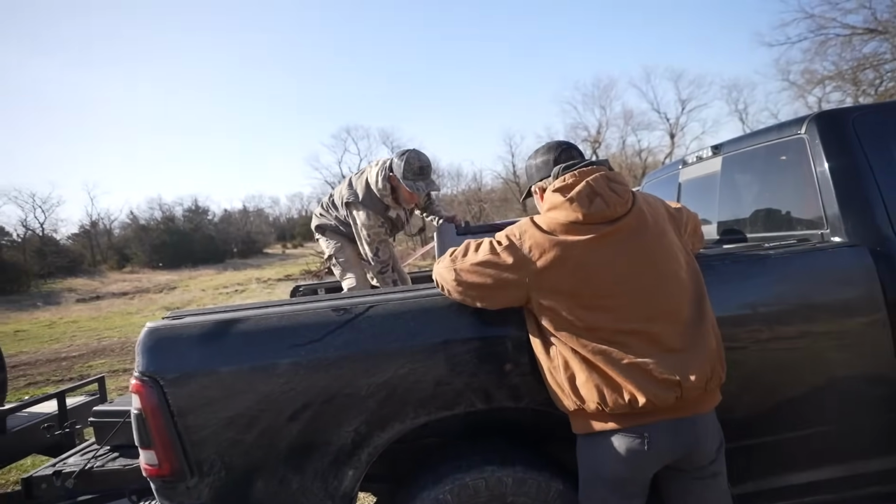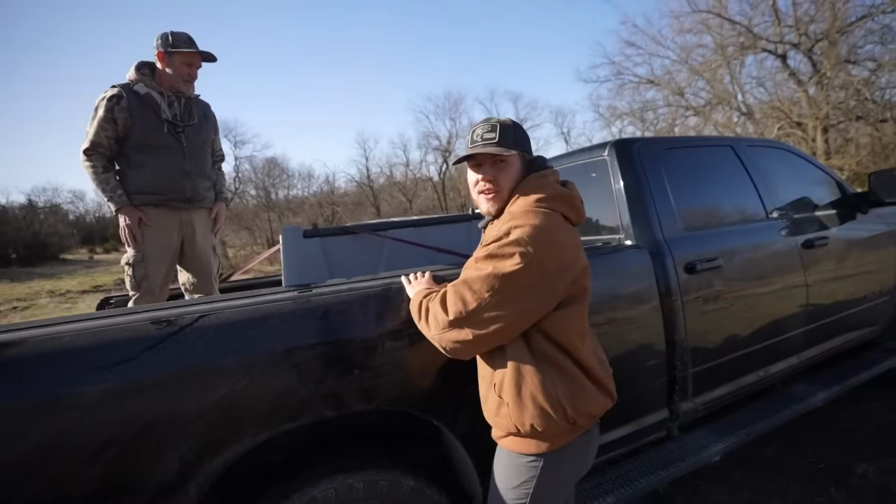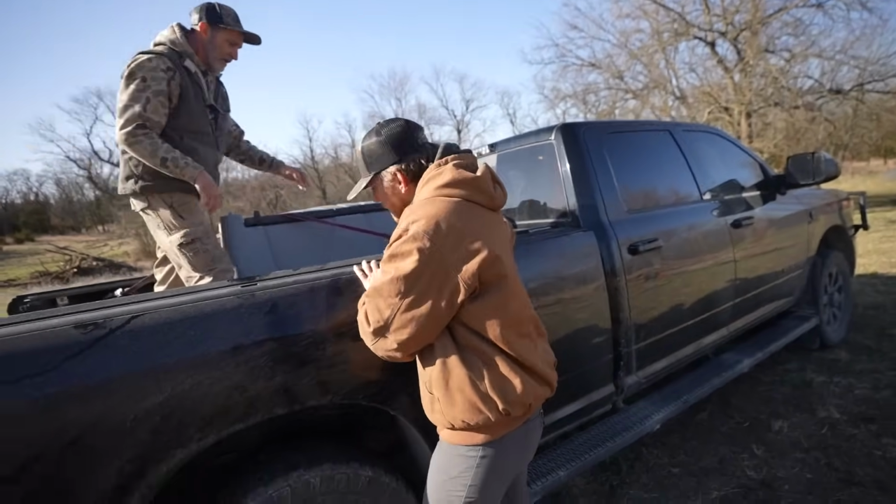So we'll have to take the truck down there at some point. We can just unhook the trailer. Probably be the easiest way to do that. Leave all this stuff in the truck then? Yeah, sure. Okay. That's what I would do.